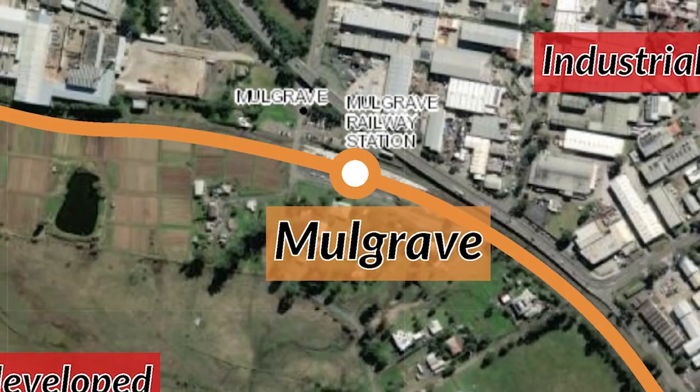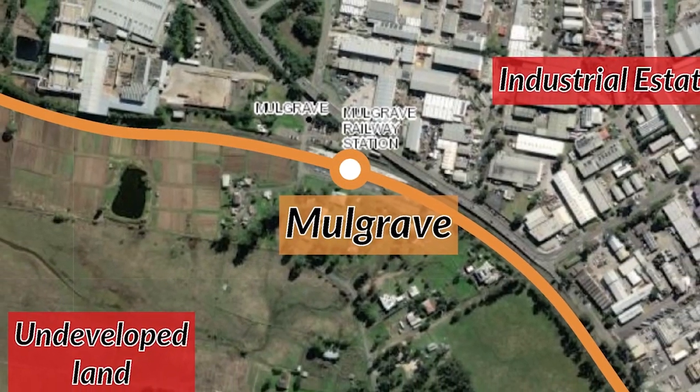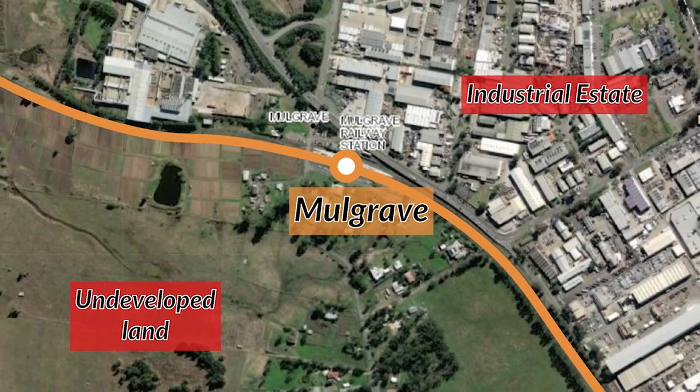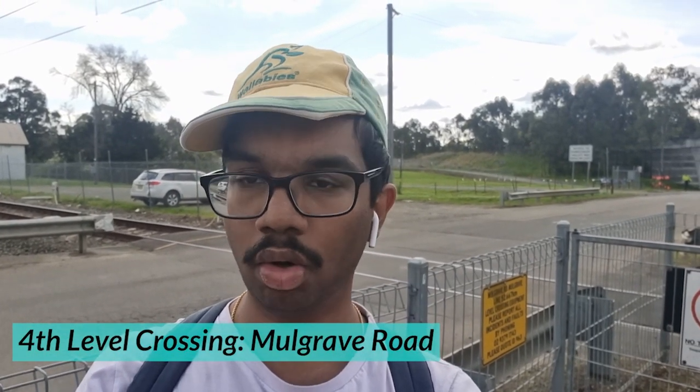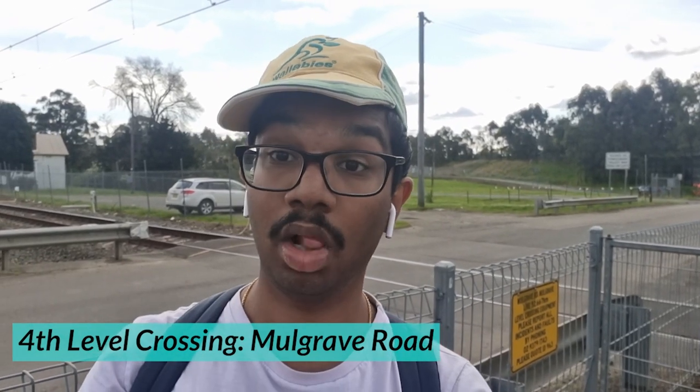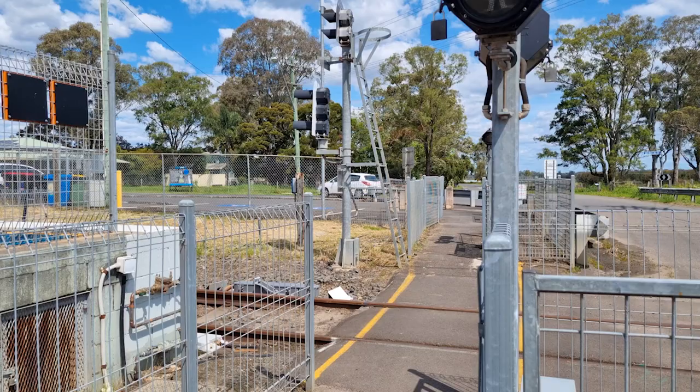The station does have more surrounds than Vineyard. You can see some houses back there, and there's some warehouses over in that direction. But other than that, it's nothing really special. So right behind me, we have the fourth level crossing of the Richmond Line north of Schofields, which is, of course, Mulgrave Road. And it's just west of the station.